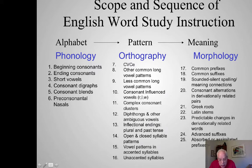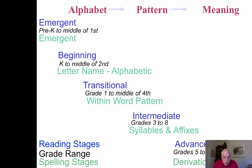We also look at unaccented syllables, open and closed syllables, inflected endings that we just looked at, the ED, for example. And then finally we look at the structure of words, the common prefixes, all the way down to looking at absorbed or assimilated prefixes. But you can see in 21 and 22 Greek and Latin roots and stems. And these are ways of looking at words developmentally that fit 5 stages of spelling in green and 5 stages of reading. So you have the 3 layers across the top: alphabet, pattern, and meaning. And in English, we're looking at 5 stages of reading: emergent, beginning, transitional.